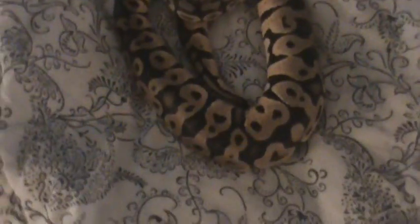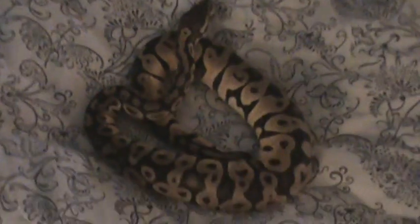This is my pastel. Pretty sure his markings are a little bit more yellow than what's coming up, but having this animal and a spider, I guess you could say I'm going for the bumblebee when they get big enough.